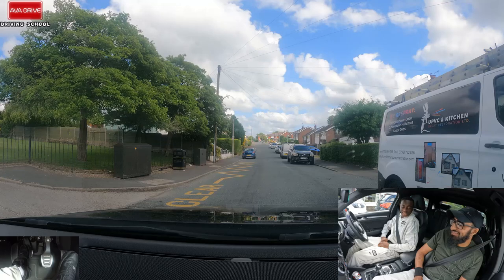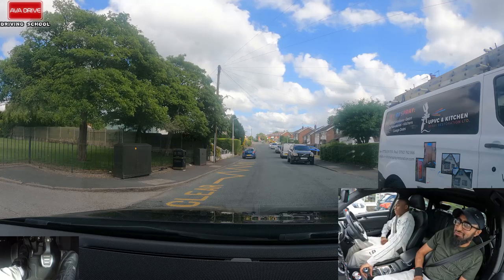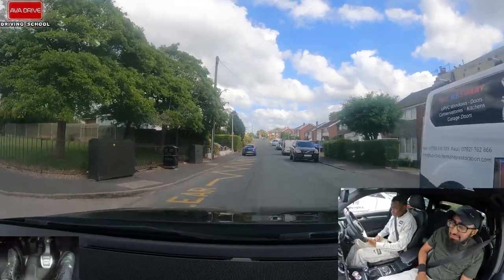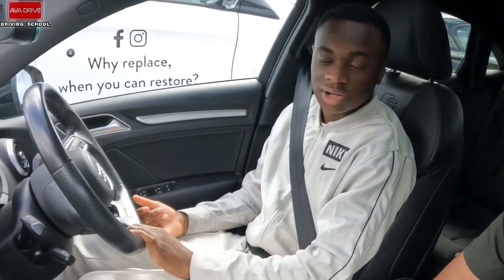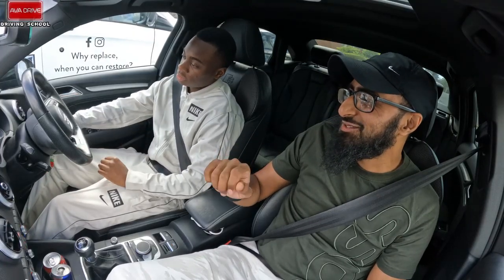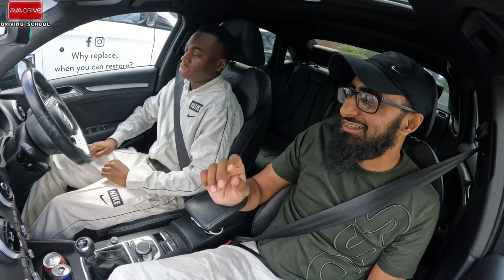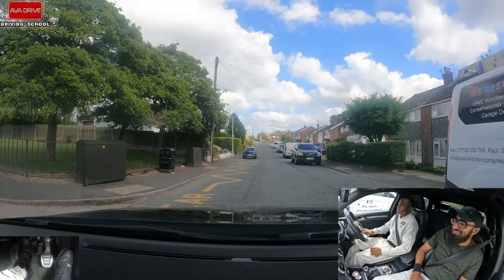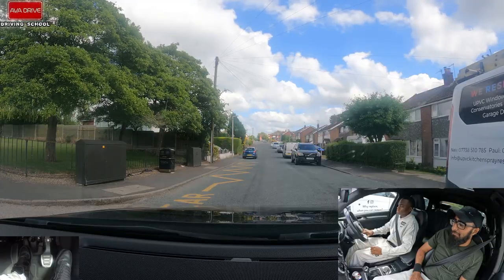Yeah, what gear are you going to put it in? First. Yeah, move off when you're ready. What's up? Brother, this car's got a hiccup. Clutch in. What just happened? Switch the car off. Switch it back on. Yeah, so what you need to do is you're letting go of the clutch too quick. Yeah, my bad. Yeah, let's give it another go.